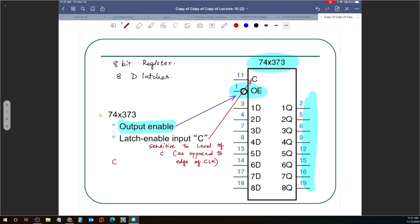So when I make C as 1, then can I say 1Q plus is going to equal 1D? That happens only when C is 1. And when C is 0, 1Q plus equals blank. Q last, perfect. So 1Q. Perfect, yes, you guys are right.